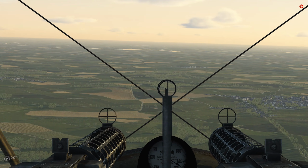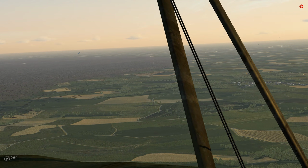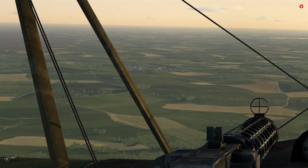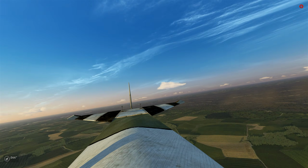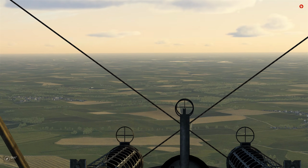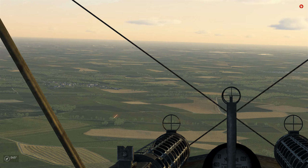Yeah, I have visual on quite a few. Looks like there's another. Wow, it's a pretty spread out dogfight here. They weren't kidding whenever they said Entente activity would be pretty heavy. There is a lot of Tommy aircraft about.